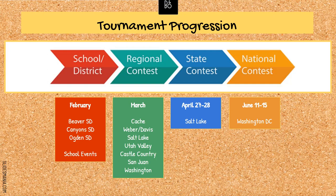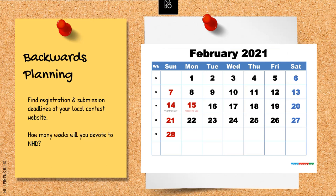Okay, I'll move on. So, how to do your backwards planning after looking at that tournament progression. What you need to do is first know which local contest is going to serve you. If you are in a Canyons District Public School or an Ogden District Public School, your first local contest will be that district contest. So you need to find out what date that is, and then you need to look at when the registration and project submissions are due for that contest.